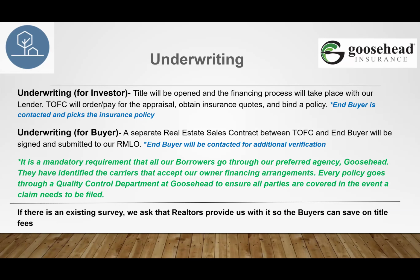For our investor, they'll be going through the traditional lender. They'll be ordering the appraisal. We'll take care of obtaining insurance quotes and binding a policy. Your buyer will pick the policy. So we'll just set it all up. Goosehead is who we work with.